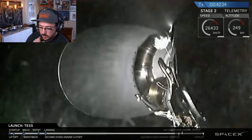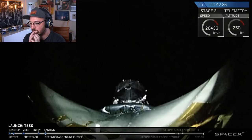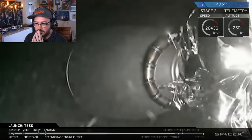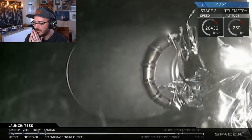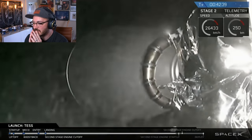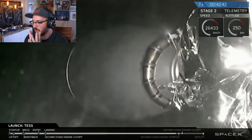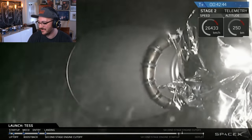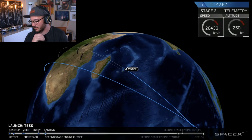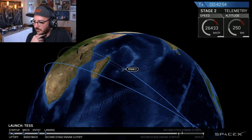Second engine is about to reignite. Just heard on the nets that impact chill has begun, and pretty soon the second stage will be reigniting to take the test spacecraft to its deployment orbit. In about 30 seconds, we're going to see that engine reignite. From there, the burn is going to last for about 1 minute before the engine shuts down again. And a few minutes after that, the test spacecraft will deploy.